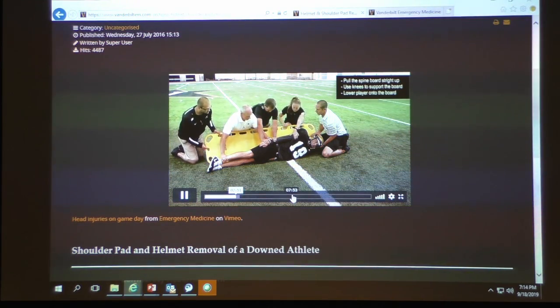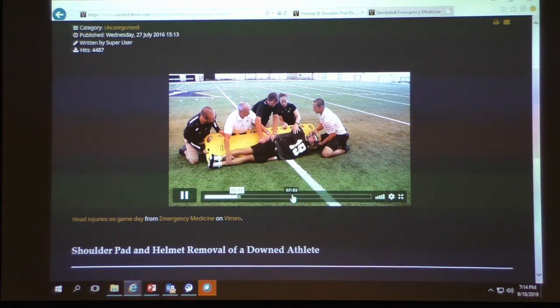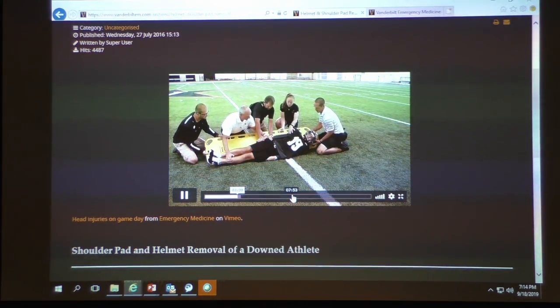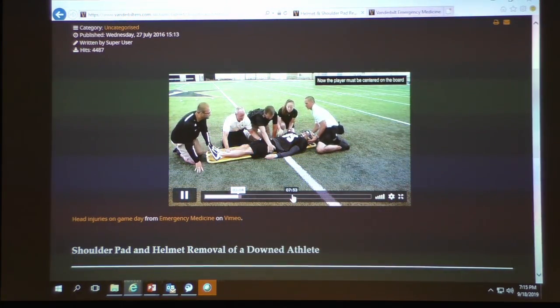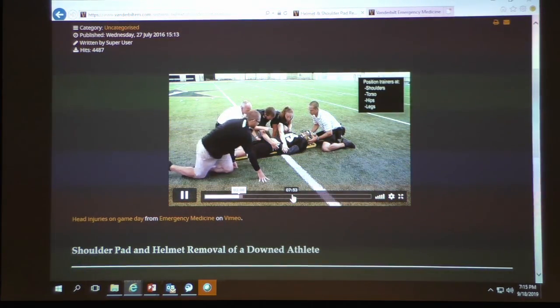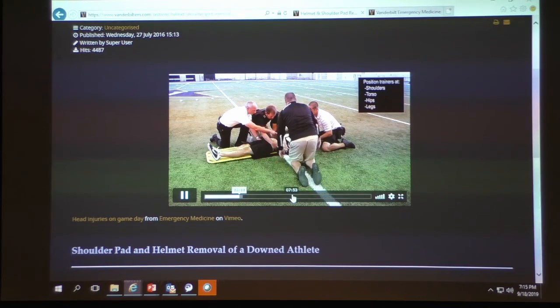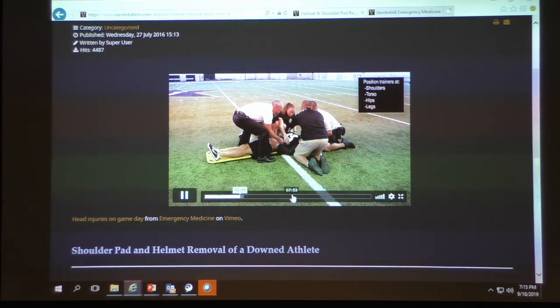Good. And using your knees to support the board, we can lower him onto the board 1, 2, 3, and then ease our way back down. It's very common in this scenario that they're not centered on the board, so it's worth having someone come up at the shoulders and someone at the torso, one arm on either side, like this, and someone at the hips.